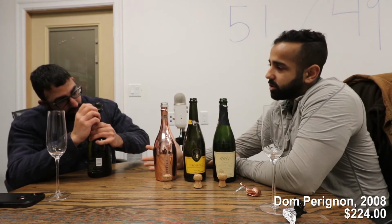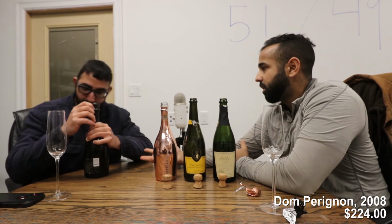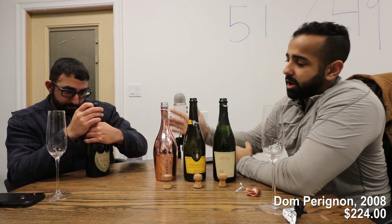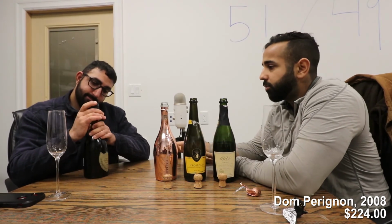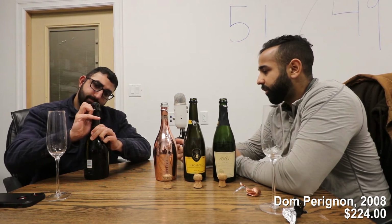Another factor that really makes this champagne different than other champagnes is that this is the actual vintage, meaning that it was from a particular year, 2008 being in this bottle that we're drinking. Whereas these champagnes, the Botegga, the Prosecco, or the 1884, could be from any random year, 2014, 15, 16, 17, 18, 19, 20. Whereas this one over here, 2008.